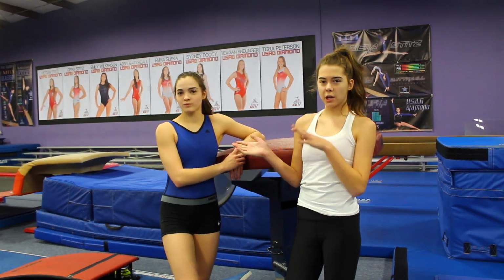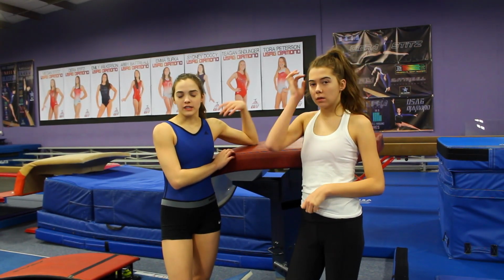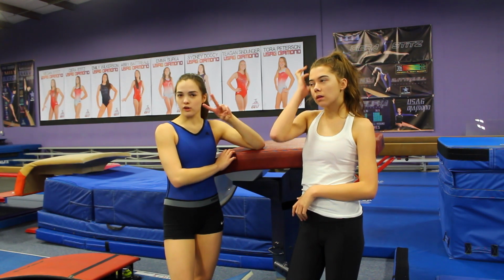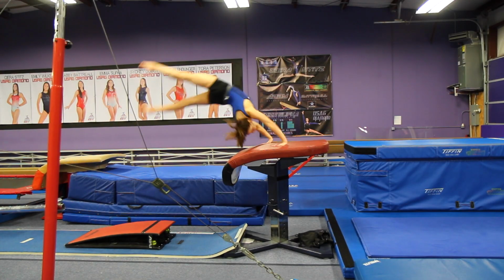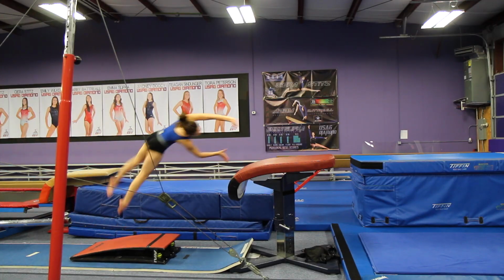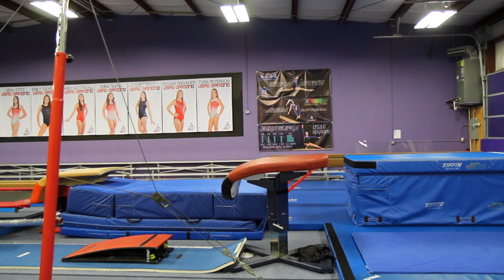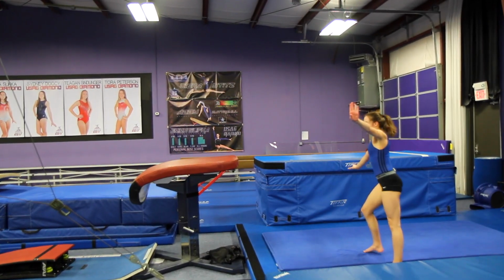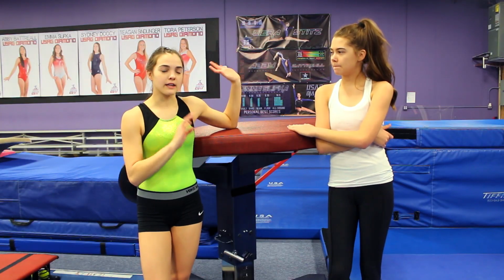Ciera is in her unlucky leotard doing her vault. So how I'm going to do this is I'm going to do a half on first, just to kind of warm up, and then I will do 2 half on pull-off attempts. Now she is in her lucky leotard and she's going to be trying vault again. So I'm going to do the same thing, half on, and then 2 half on full off attempts.